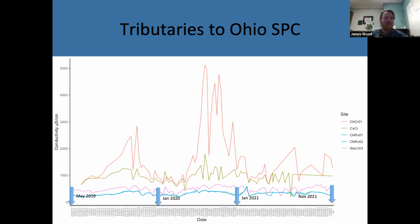And we haven't caught much for invertebrates in there. And I would say it's extremely impaired also. And then as we go down, this is the most downstream site on Wheeling Creek that we have. You can see it kind of oscillates here around the 500 point.